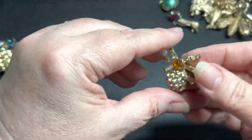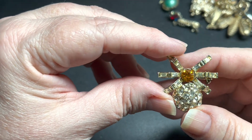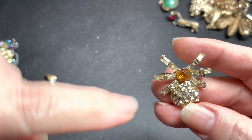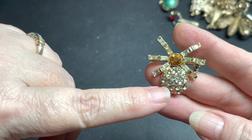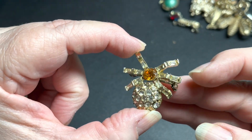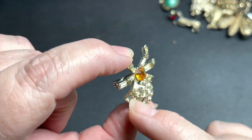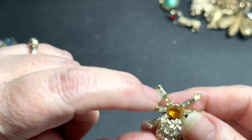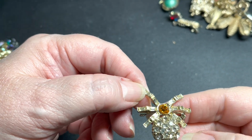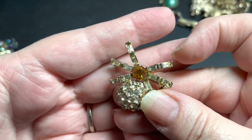Now here we have a spider, no name. It has a rhinestone top part, rhinestone bottom parts that are clear, and then all the legs are rhinestones also. I don't see any missing rhinestones on it. Is that a missing rhinestone? No, it's there. So I'm just going to say $5 on that one.